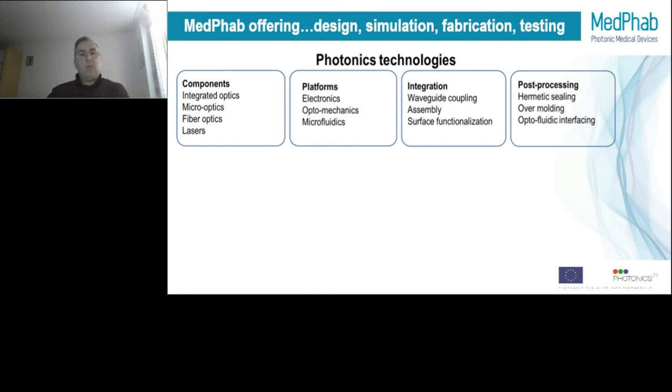So to give you a little bit of an overview of which kind of photonics technologies we are talking about, we put them in these four blocks, which you can easily see on your screen, starting from the components. Then those components could be packed in the platforms. And of course, if you have components and platforms, we are talking about technologies which are helping to integrate all these components in one solid block. And sometimes you also need post-processing technologies. So all these segments and all these technologies are sitting at the various partners within the consortium.